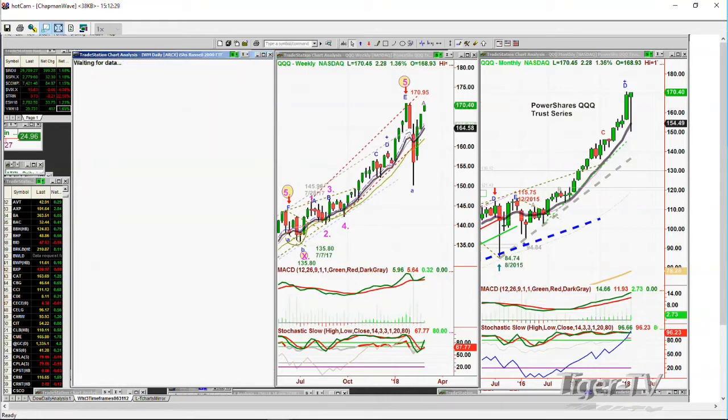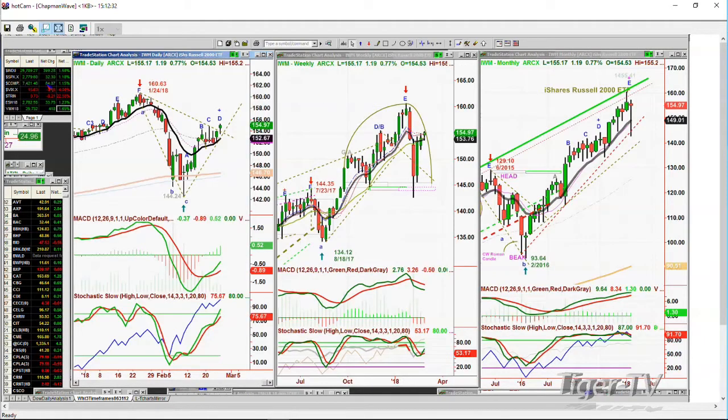Let's look at the IWM. IWM at this particular point is the Russell 2000 trading. It's weaker. It's gone to a leg D already. It's taken a lot of effort to do that. It's the weakest link so far.